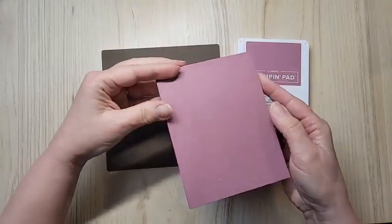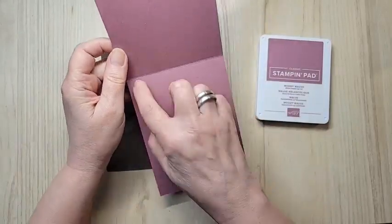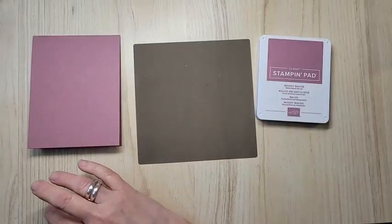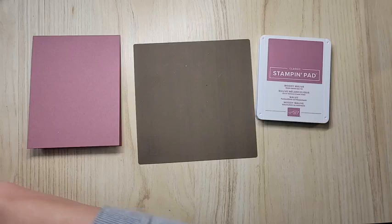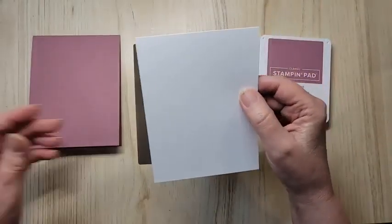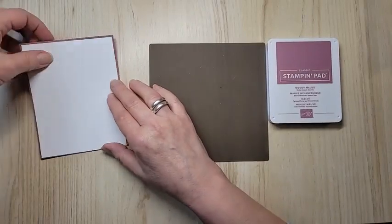That doesn't help. This is my card base, and it's 4 1/4 by 11, scored at 5 1/2, so I've already got that done. I knew I'd be talking about the pieces, so I wanted to get to that. We're going to put part of it together. I want to make sure I grab the right piece. Yes, so this is basic white, and I cut it at 4 1/8 by 5 3/8. Just a nice skinny little border.